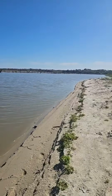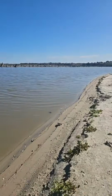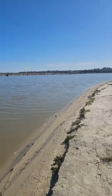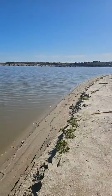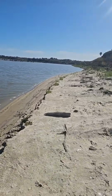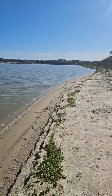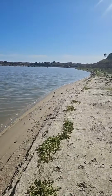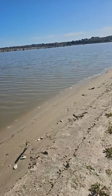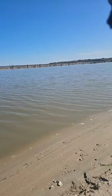Check that out. It does look like it's going to get deeper over here. There's a little bit of a bend in the main canal over here, so it does look like it's getting a little deeper. I just want to follow it to see how far we can get.